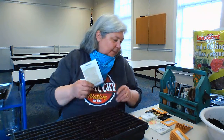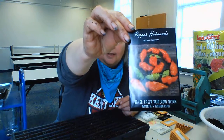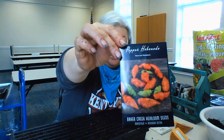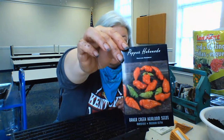My next pick is another favorite of mine. It's called Habanera. If you're familiar with the habanero variety, Habanera is the same species. It is a different species from most peppers that we grow. This is Capsicum chinense, not Capsicum annuum. And it grows just like a habanero.